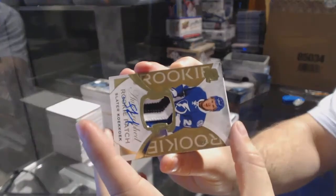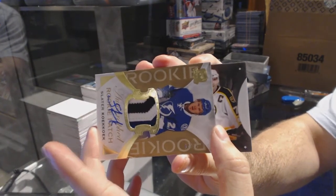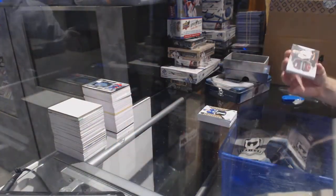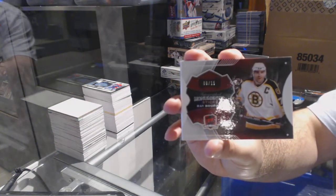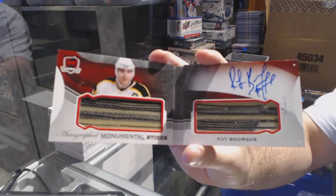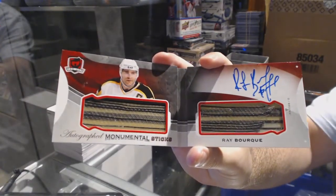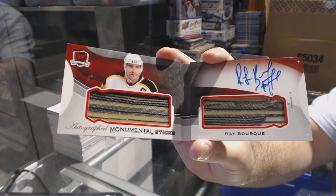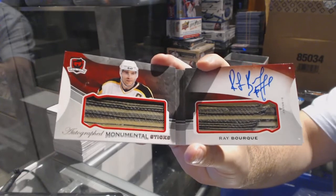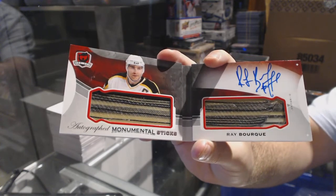We've got, which way should this? Oh, I know that guy. Numbered 8 of 15, autographed monumental sticks for the Boston Bruins, Ray Bourque. Ray Bourque autographed monumental sticks for the Boston Bruins. Kablamo.